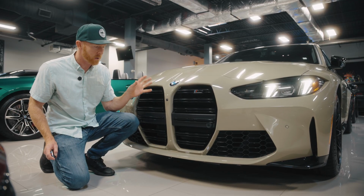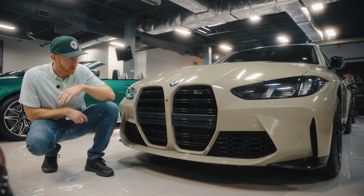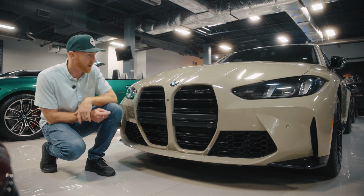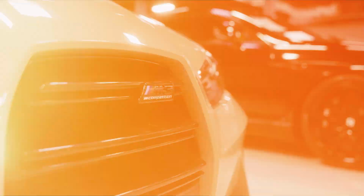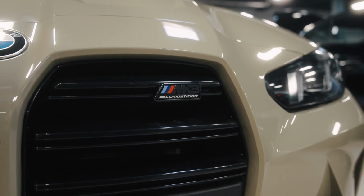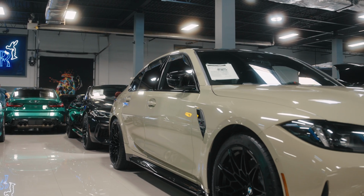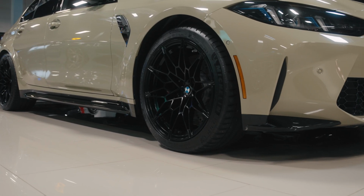I think it's, again, very, very similar to the previous generation grille. This one happens to be all black, which is really nice. Really sharp looking. I still do love they got the M3 Competition badging right in the front there, which is really, really sharp. And then all the black accents that come with the shadow line trim when you select that.